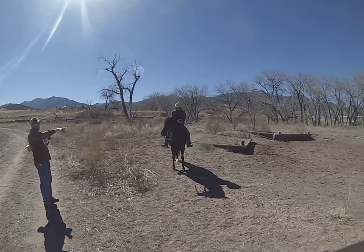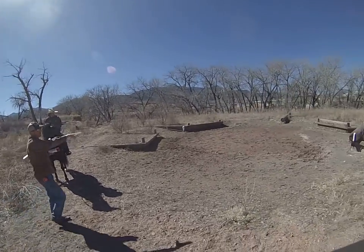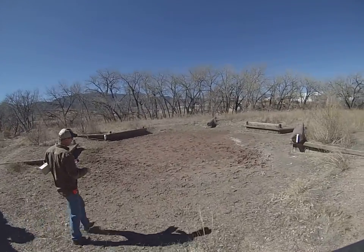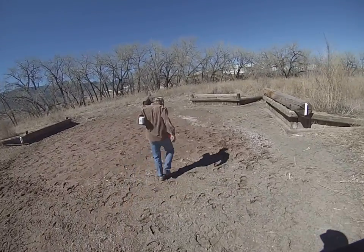Off to the right over here, Rob, if you were to focus in on over towards this log over here, it's nice that it's dry. We can just walk through here. Sort of dry.